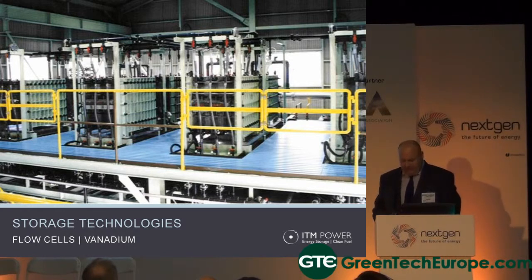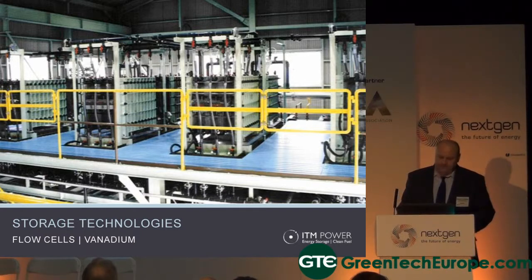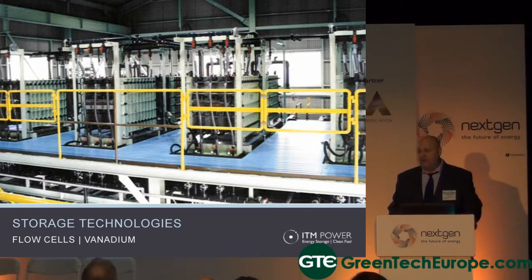So there's the largest vanadium plant that was built. It was built in Japan, and you can see the reactors in a very similar way to the Regenesis reactors.